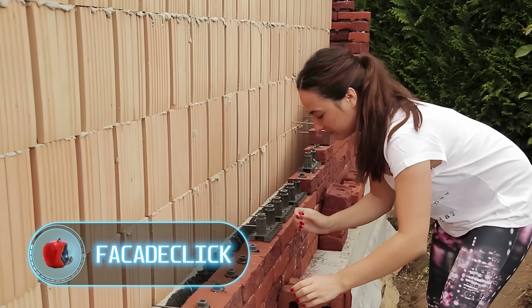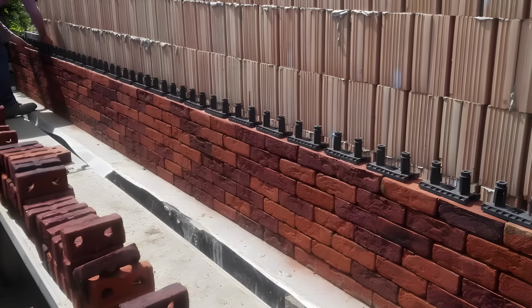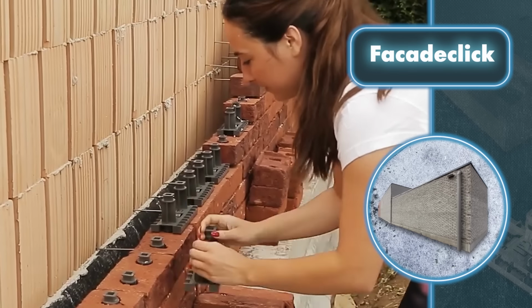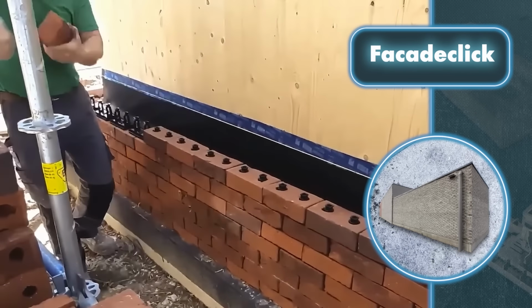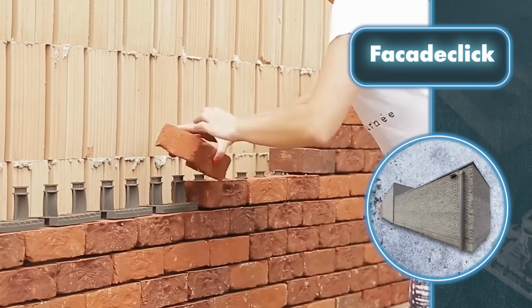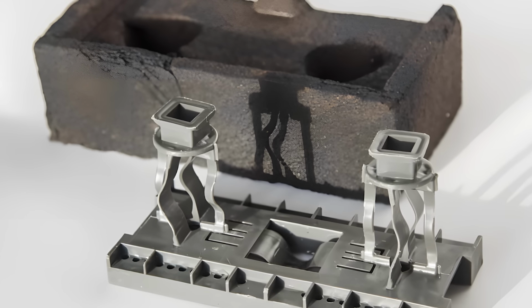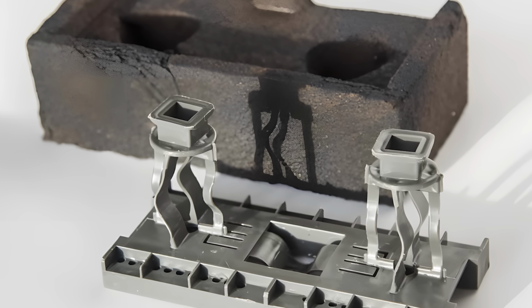Facade Click. The traditional method of bricklaying is labor-intensive and expensive, and overall it has many drawbacks. Patrick Vandenbempt stepped in to fix the situation. He created Facade Click, a system that isn't an innovative building material or shape, but rather a connector ensuring the bonding of facing bricks without mortar or adhesive. You put a brick, then click it. Repeat again and again. You can see how much faster the process gets on video.